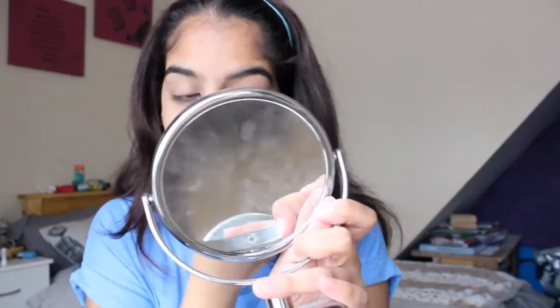Need my mirror. I also feel like because this is a brightening concealer, if it's underneath my foundation it kind of looks more natural, and it looks like your skin's bright from underneath, I guess. So it's like naturally brightening it. So yeah, I quite like doing it like this, it's nicer. And that's that then.